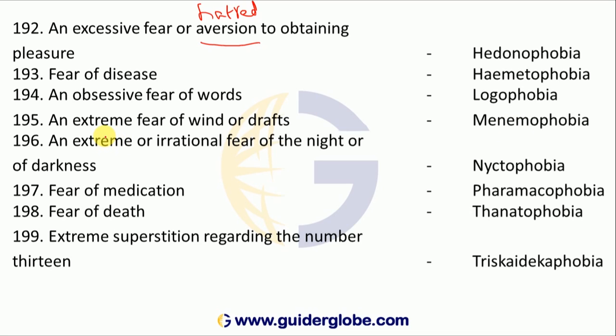And extreme or irrational fear of the night or darkness, nyctophobia. Night means afraid. That is called nyctophobia. Fear of medication, that is afraid of taking medicines, that is called pharmacophobia. Fear of death, that is thanatophobia.